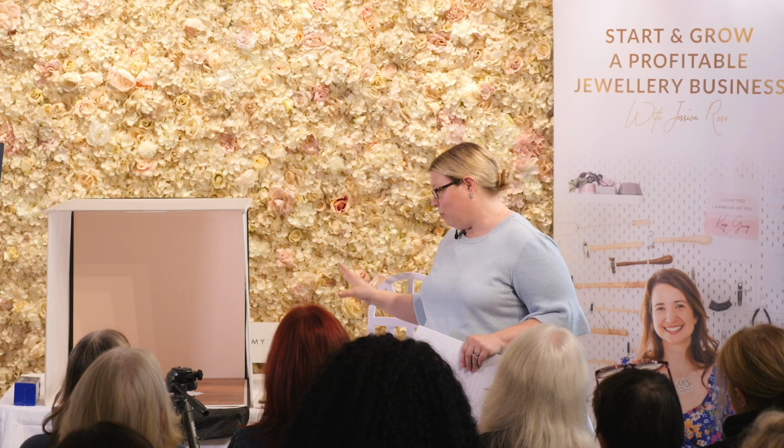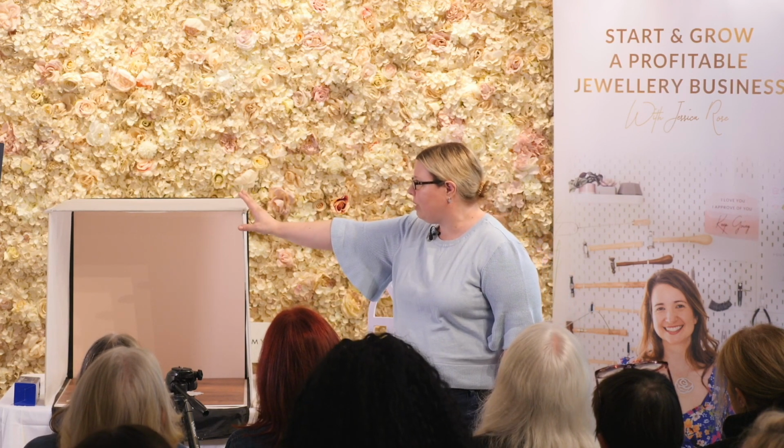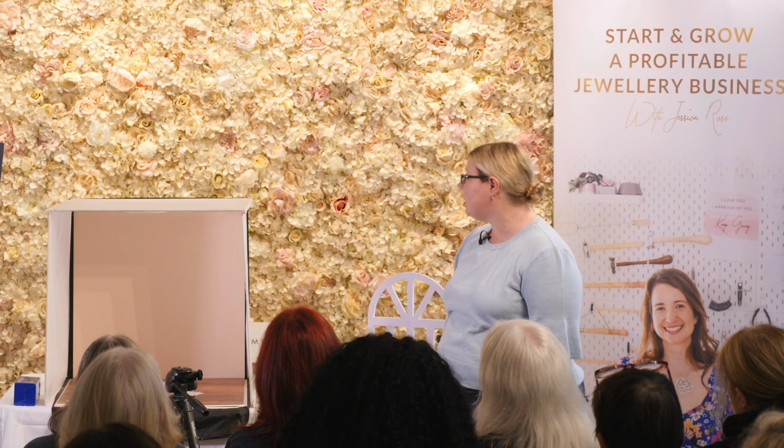So you can get little tabletop ones. I think this light tent is from eBay. I like this one because it folds to the size of a portfolio and you can shove it behind the sofa, rather than the pop-up ones that you can't ever get back down again. And what this does is it diffuses the light.